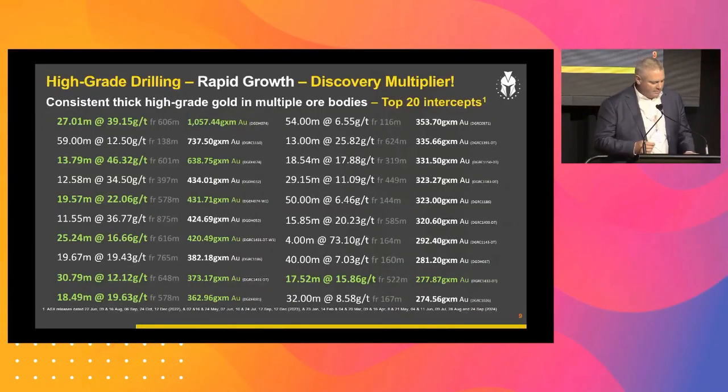Some of these drill hits, again, I've rolled this out a few times, and I'm sure some of the people in this room have already seen these hits, but this is our top 20. You don't see drill hits like this every day in these ore bodies. We've managed to put together a top 20 that makes your eyes water.